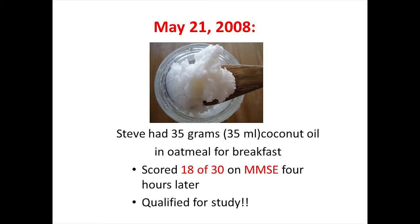And so I figured out how much coconut oil I thought we needed to give him to provide a dose equivalent to the AC1202 dose that they use in their clinical trials, which was 20 grams, and came up with 35 grams, which is a little over 2 tablespoons. So the next morning, Steve was scheduled to be screened at 1 p.m. at the Bird Institute, and I put 35 grams of coconut oil in oatmeal because it's semi-solid at room temperature. And we went for the screening, and whereas the day before he couldn't remember the season or the day of the week or what floor he was on, he remembered those things, and he scored 18 out of 30 points, and he actually qualified for the study.